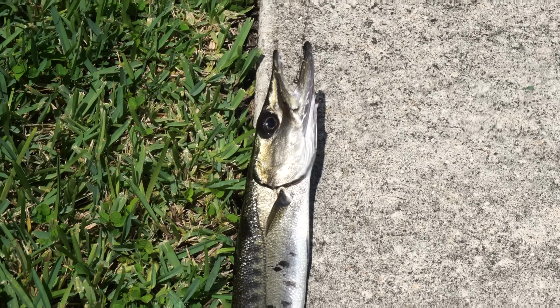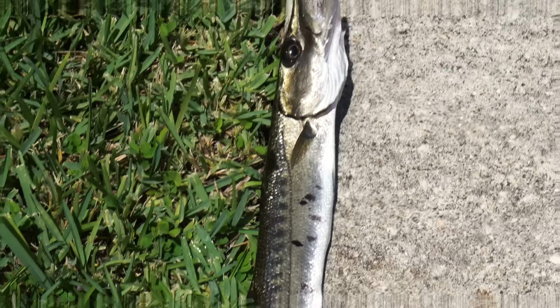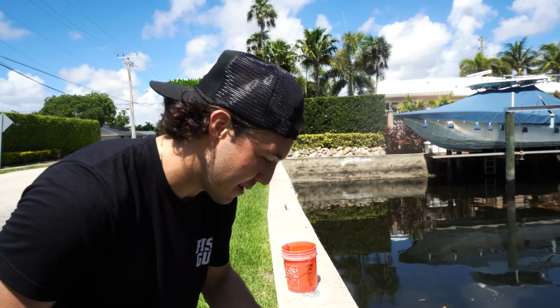Now these guys have some of the most wicked teeth in the whole game here. So if I get bit by this thing, or if he nicks my leg or something, I'm gonna be bleeding for a while. So I gotta be careful with these little pincers here because he's got some energy and he choked it.